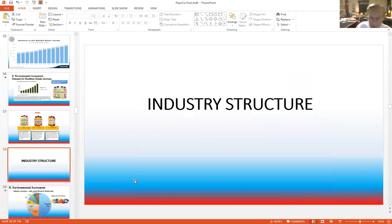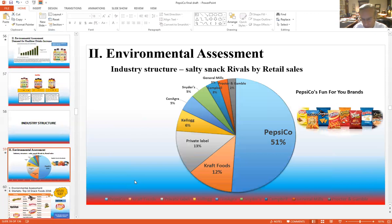So now we've talked about the economy, market, and industry. Now we're going to talk about the industry and its structure. And we'll start out with snacks. The good news for PepsiCo is that worldwide, it accounts for over half of salty snack sales. That's really something. Kraft is at 12% compared to PepsiCo's 51%. And I think this was also in 2016.